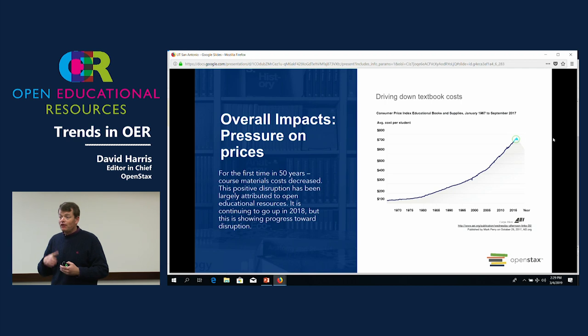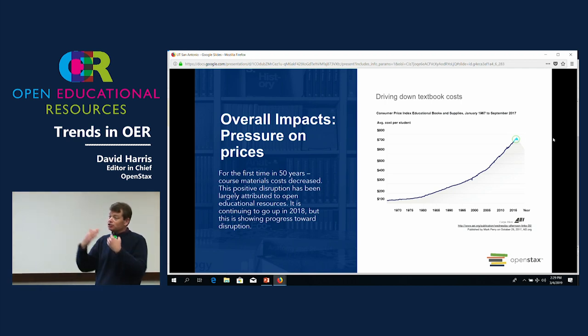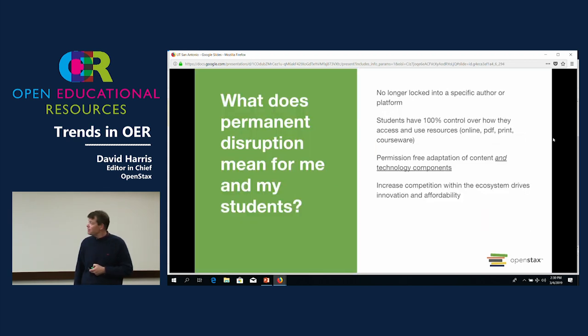And how does OpenStax feel about that? Terrific, because that's our mission. Our mission is to try and get the cost as low as possible for students. So if you're still using a proprietary content base, it's just difficult to make that change. Just mention OER, and you can still help your students.